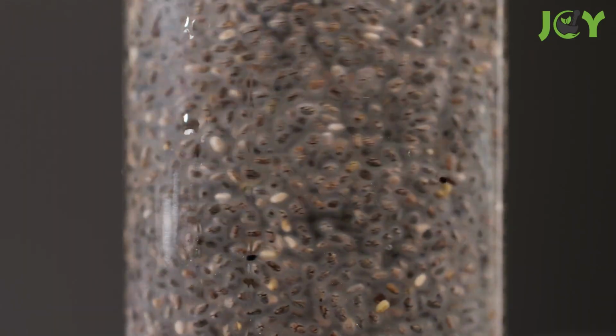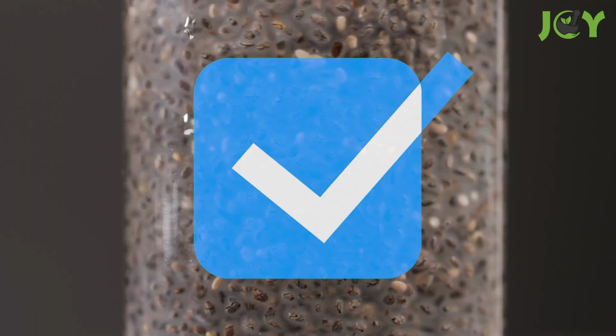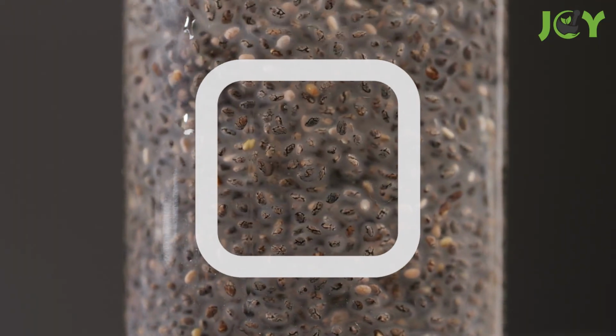Now give it a good stir. Make sure everything's well mixed and that the chia doesn't clump at the bottom. It should look kind of thick, almost like a loose gel. That's exactly what you want. Sip it slowly about an hour before bed.